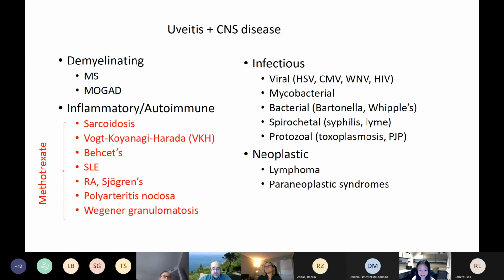But regardless, now this is her third course of prednisone. We really did not want to continue prednisone long term, so we made the decision in conjunction with the uveitis specialist to start methotrexate as a steroid-sparing agent, kind of for empiric coverage of this inflammatory autoimmune category.